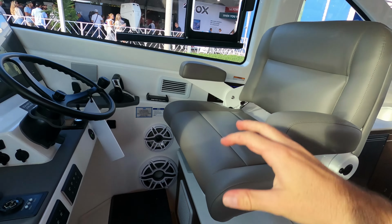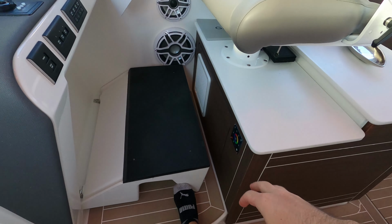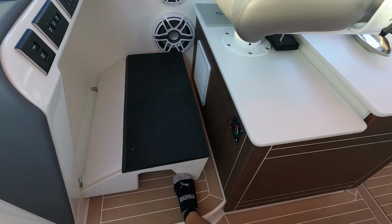Okay, so now we are over in the main area, in the helm area over here. You guys can see we have the captain's chair. It's equipped with a little step up, so that way we can step on top and get even higher to see. You can see this is our visibility when we're on the step up. You can see plenty. You can see the gentleman outside. And then this is actually going to fold up and clip in just like so, and it's not going anywhere.